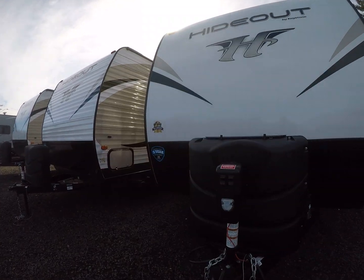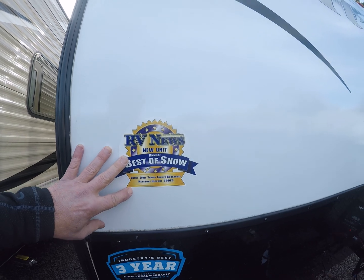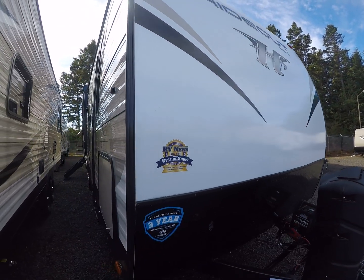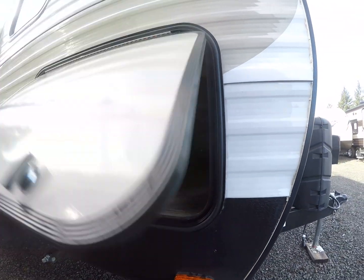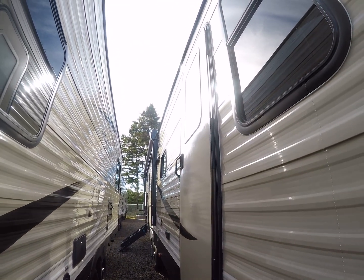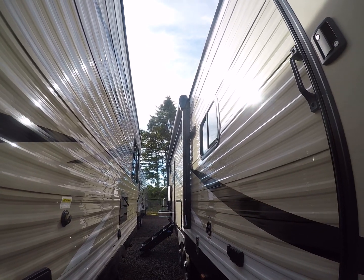We see the power hitch jack, diamond shield, yep, 3-year warranty, best of show sticker. And of course, the big H on his chest, that signifies this is a Hideout. It has jacks on all 4 corners, oversized compartments, so you can get those big coolers in there, keep your camping gear high and dry. 2 entry doors, so if you want to use the bathroom or something, you can come in without waking up the kids if they're in their bunk beds.